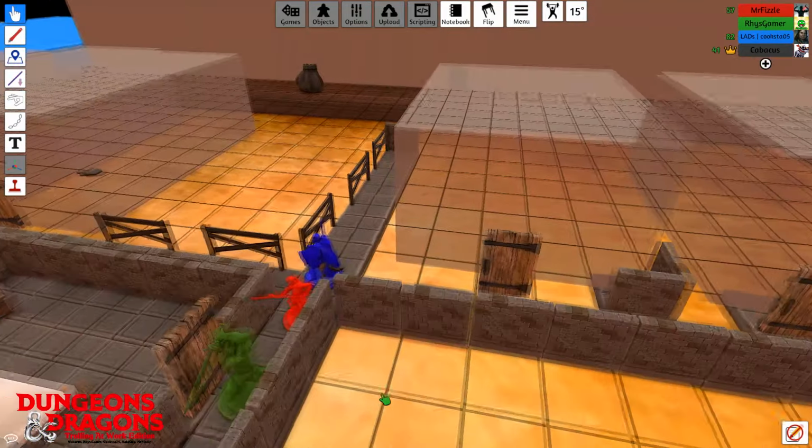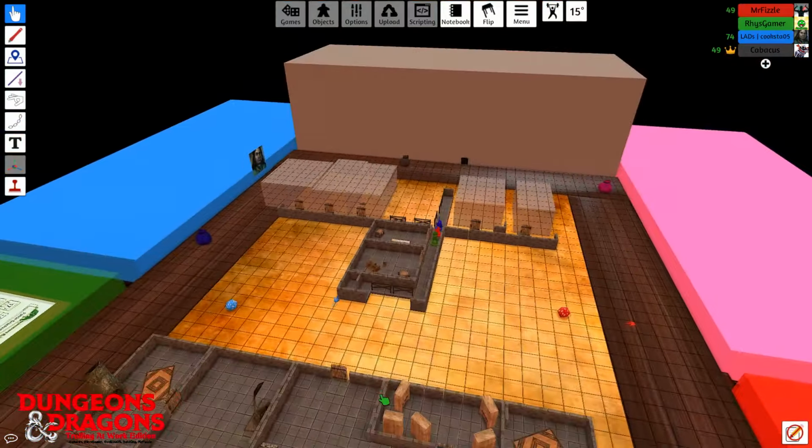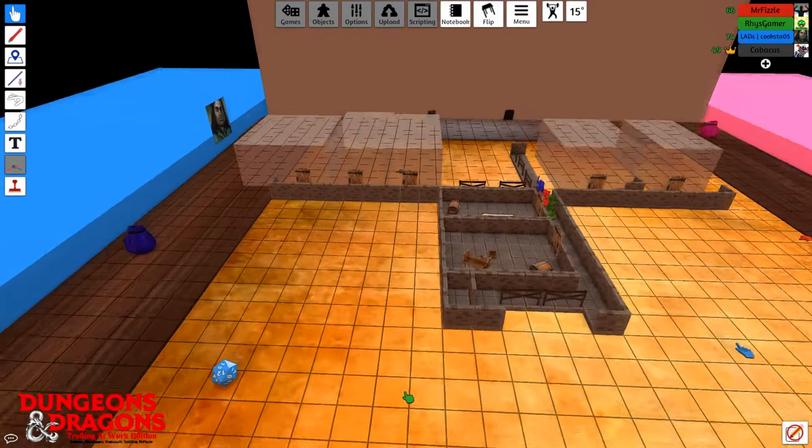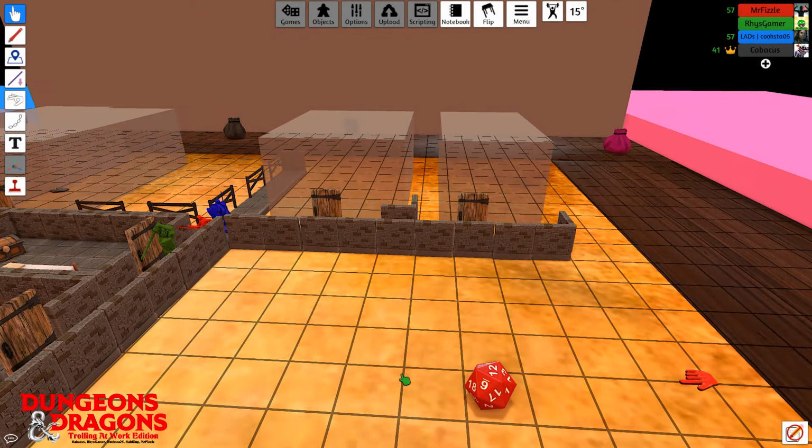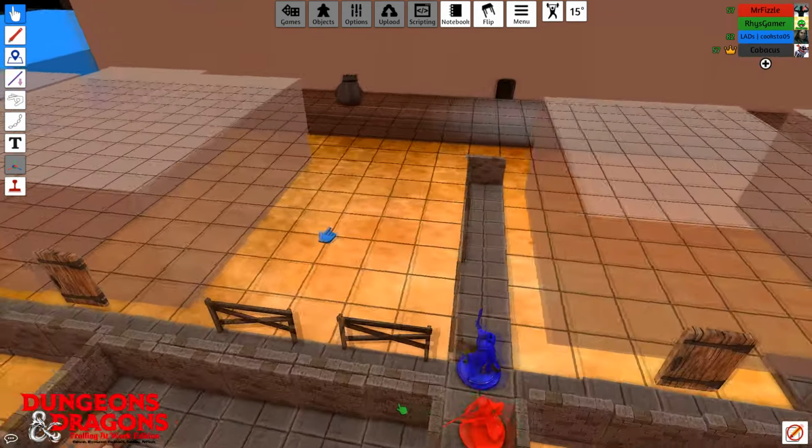Tell you what, I've got the D20 out. I'll do exactly the same, but 1 to 10, 11 to 20. Okay. Decision roll. Dice decides. Oh, to the right. We'll go to the right.